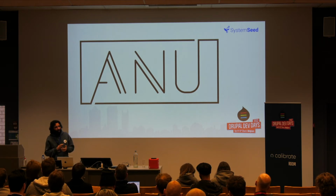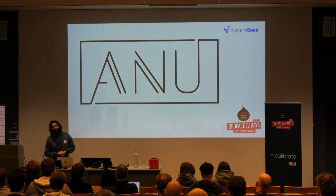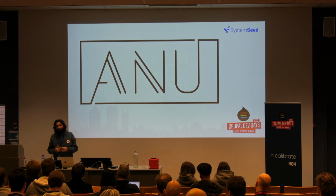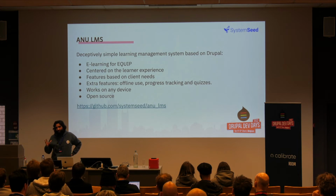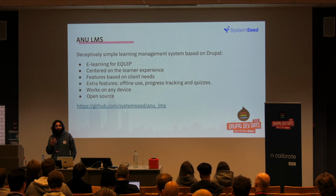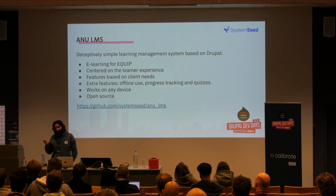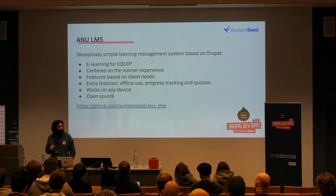In Equip, Anu serves as documentation for this assessment tool, the checkboxes and everything, and also gives courses on mental health for people who want to learn skills on how to help others with mental health, for the WHO. So it's an open source system. We are very focused on the learner experience, the user experience. So we make it super easy for them to go from one course to the other. The features that we implement on it all come from the client. We don't come up with features up front of what we are going to need in Anu LMS.